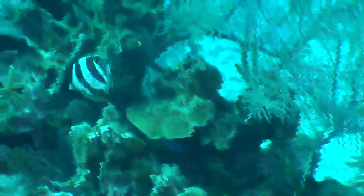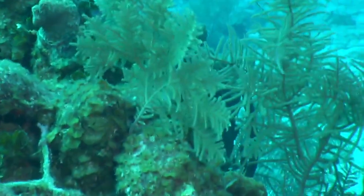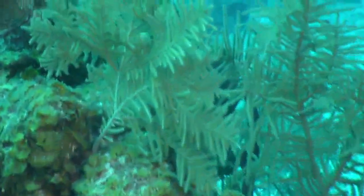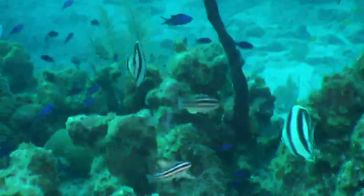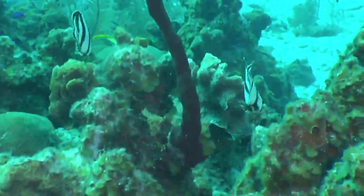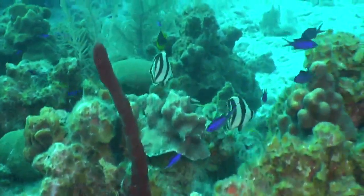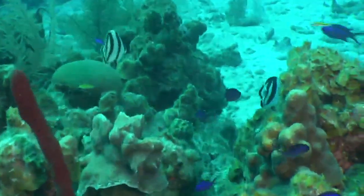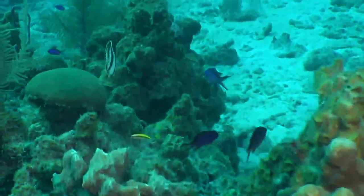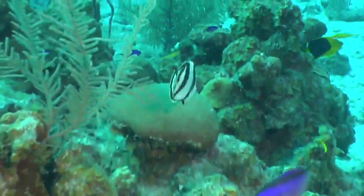Synchronous spawning events. Synchronous spawning means when there's a lot of spawning happening all at the same time. I'm not sure with fish, but when I did my degree, I had to look at it in invertebrates, and a lot of invertebrates, even though they were completely different species, sometimes even completely different phyla, would all still spawn in the same set season. So it wouldn't be unlikely to think that it's the same here with the fish.